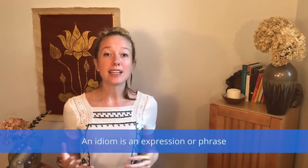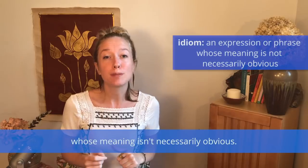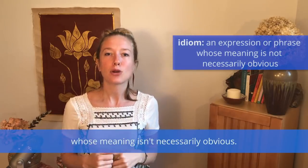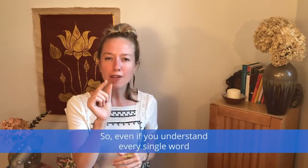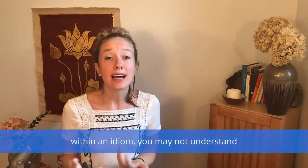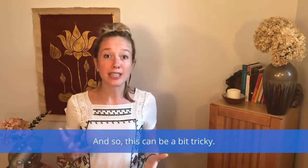Today we'll be learning 5 useful idioms in English. An idiom is an expression or phrase whose meaning isn't necessarily obvious. So even if you understand every single word within an idiom, you may not understand the idiom's actual meaning. And so this can be a bit tricky.